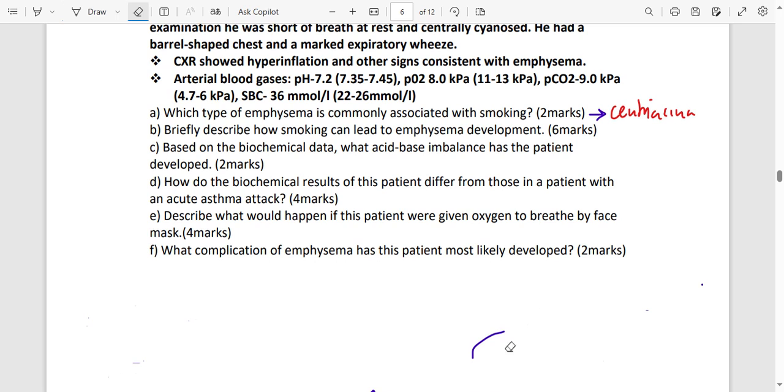Anyone that can help us describe how smoking is going to lead to emphysema? Basically, number one, smoking is going to introduce harmful chemicals to the lungs. Those are going to increase the neutrophils and the macrophages coming in. So there's going to be chemotaxis. They are coming to the lungs, and that leads to inflammation.